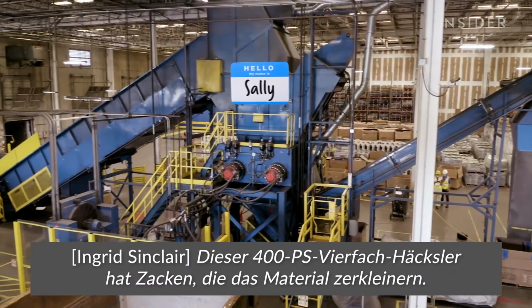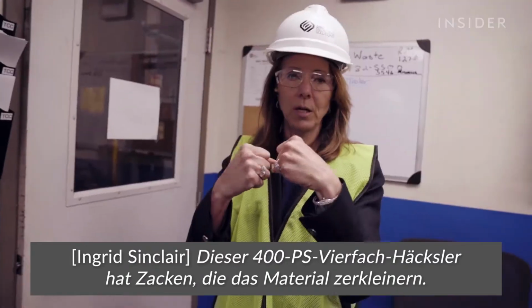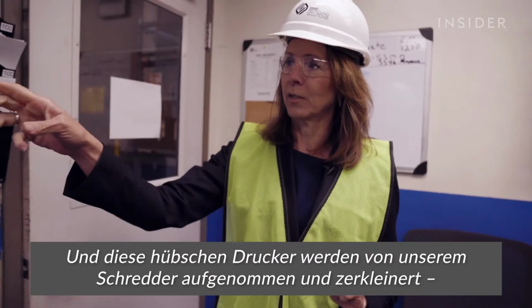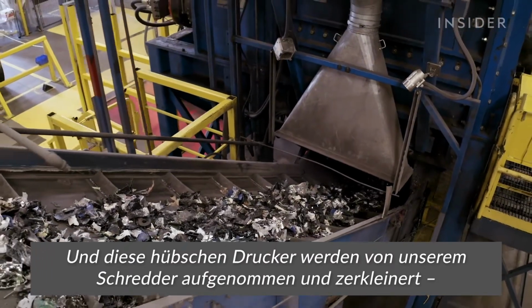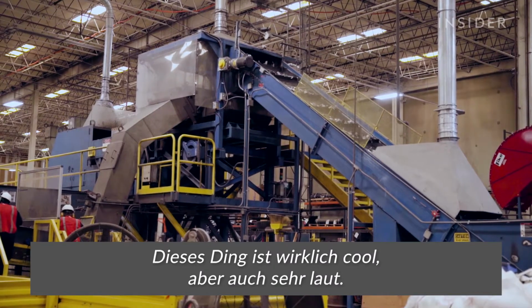It's a 400 horsepower quad shredder, which means you have these teeth that are grinding up all the material here, and those are nice printers that are getting eaten up and ground out to this on the outside. And this is the really cool part. It's very noisy.